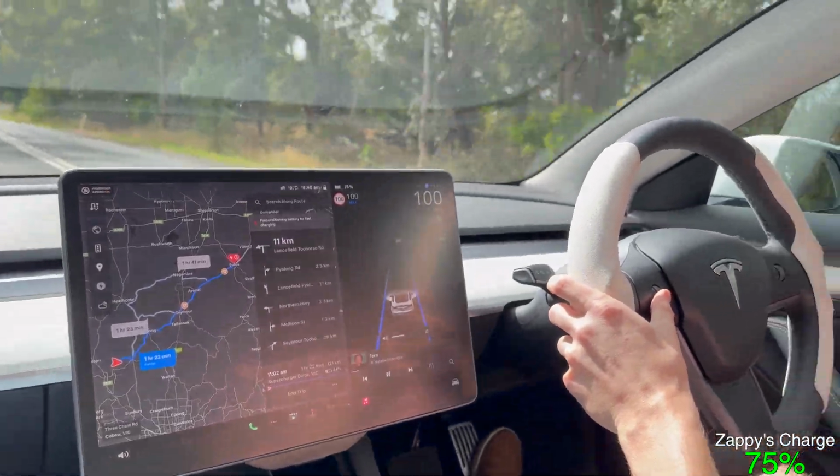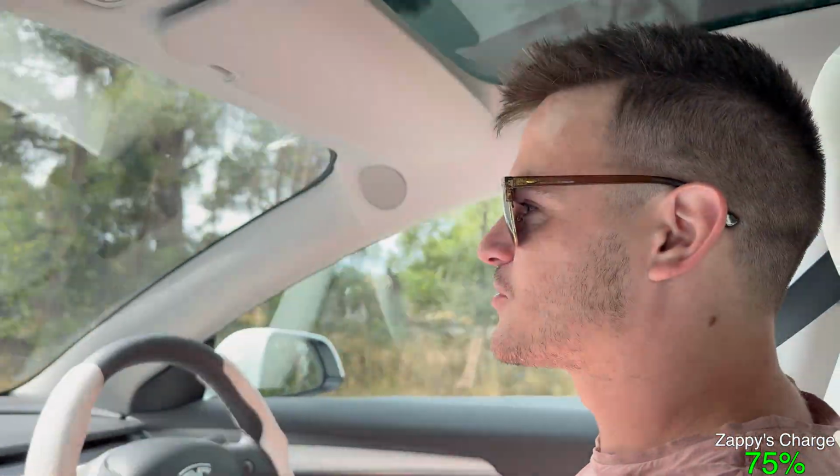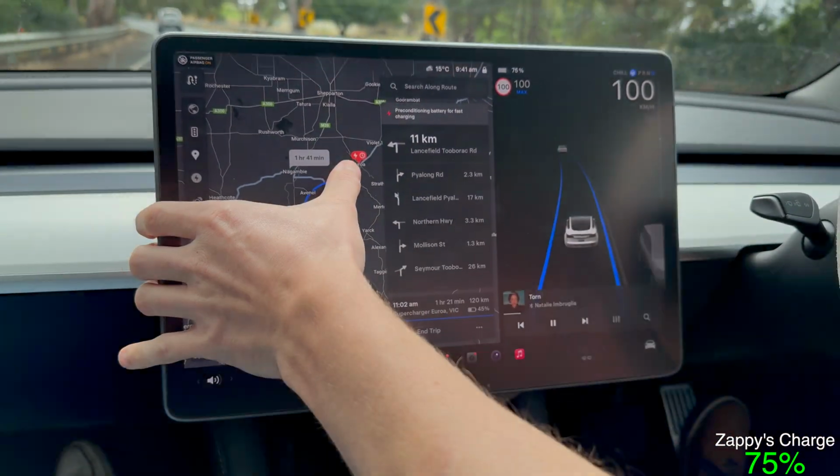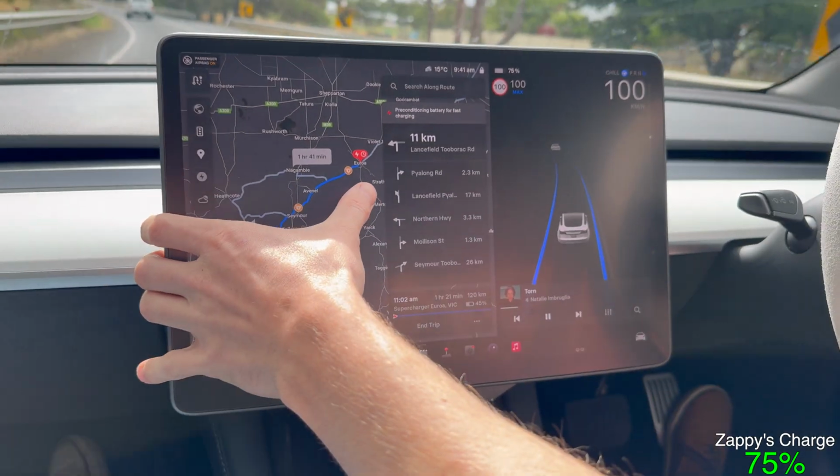It is the day after Boxing Day, and it looks like it is so busy. If you look over here, Euroa, or however you pronounce it, that's full.